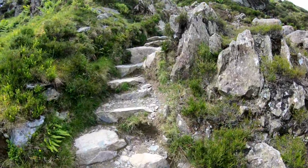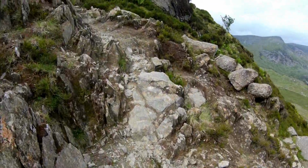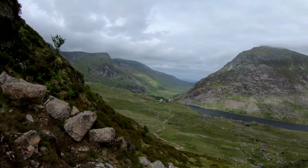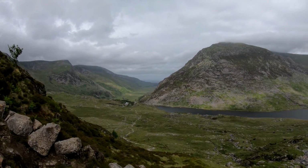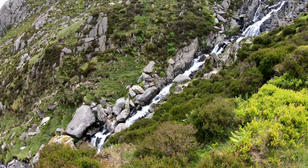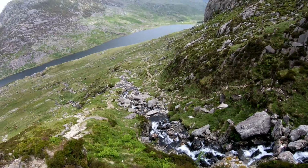But you can see how steep it is. And we're just making our way up to Llyn Brenig, which is at the top. And right down there, the Llyn Brenig Valley, you can see Anglesey in the distance. Beautiful views.